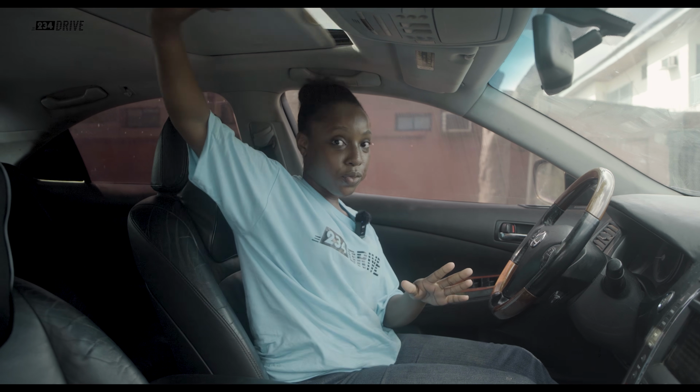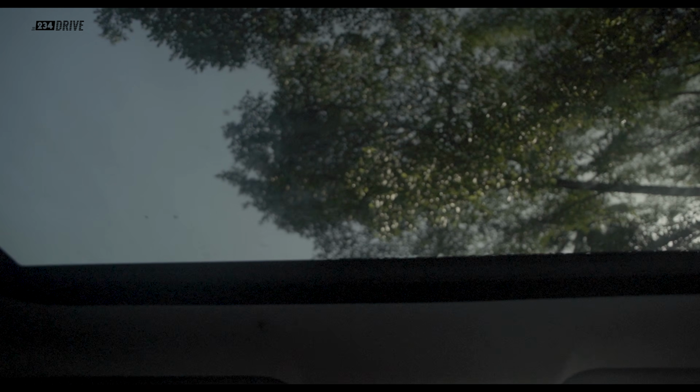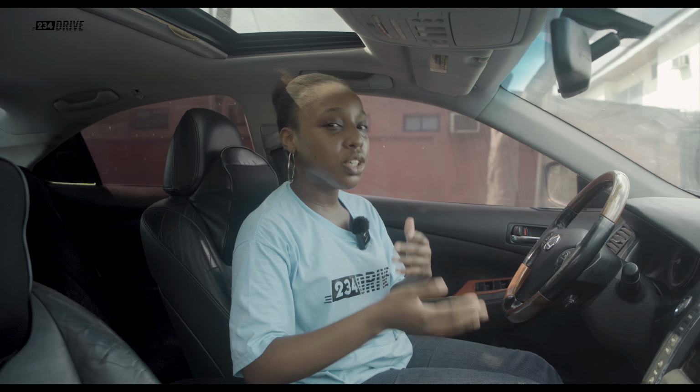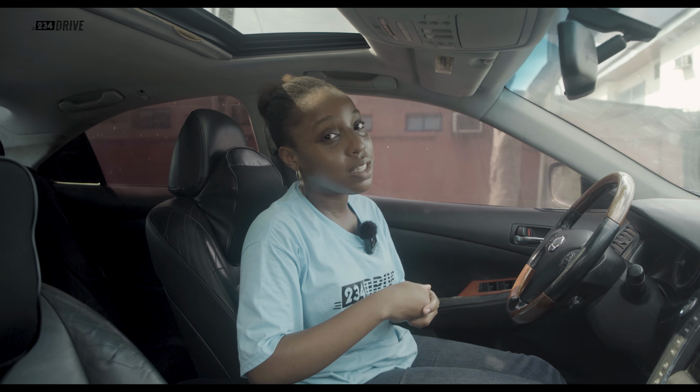There's a luxury package that comes with a panoramic roof, which is scarce in Nigeria, and there's another package that comes with the Mark Levinson speakers upgraded, but because you're buying Tokunbo, we really can't determine these packages.